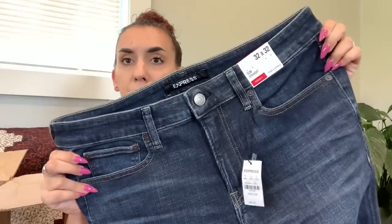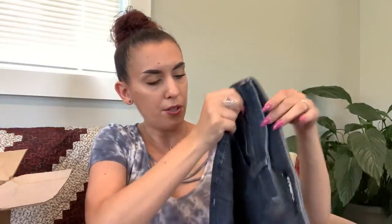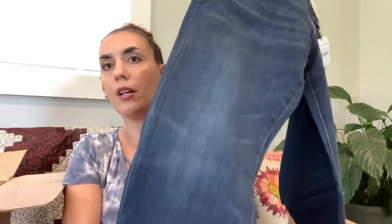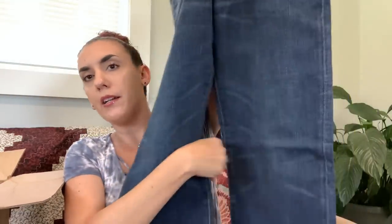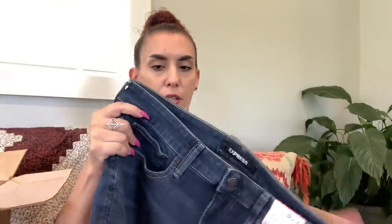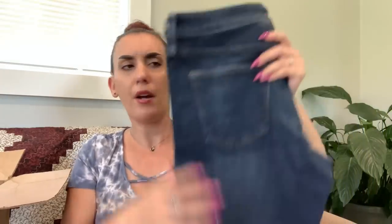$98 price tag, but very cool that they are brand new. And since they do stretch and they are the slim straight, which means they are straight leg, but they're not gonna be baggy. They're gonna be kind of like a fitted straight leg. Okay. Perfect condition, they're brand new. Very plain, dark denim, love it. These would have been perfect for Kyle, but he is not a 32. I think he's a 34 or 36, one or the other. But yeah, so these are really nice.